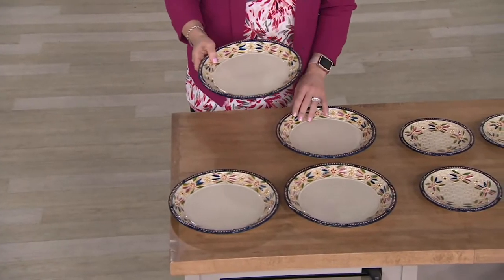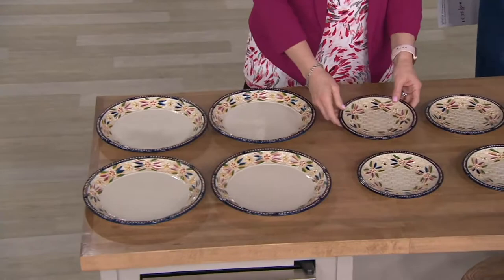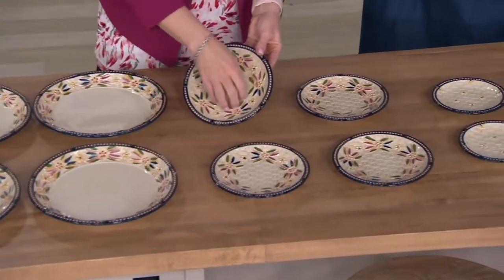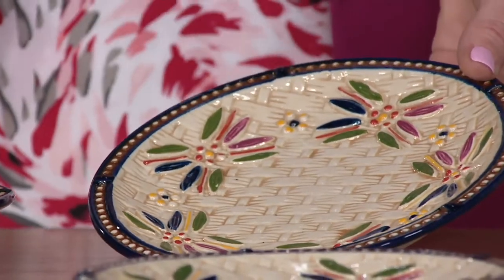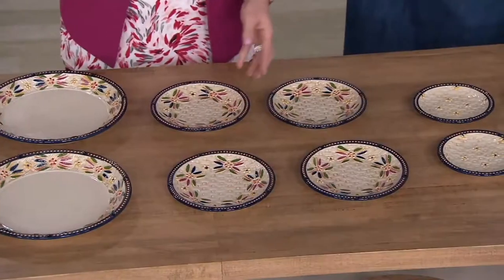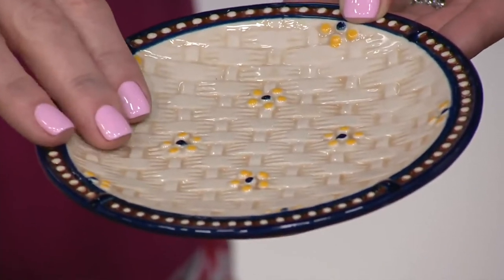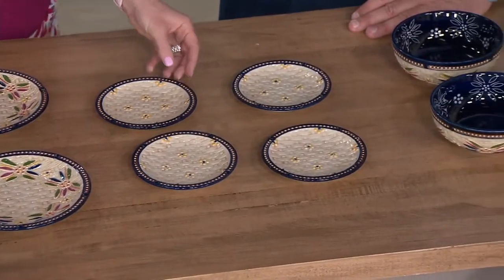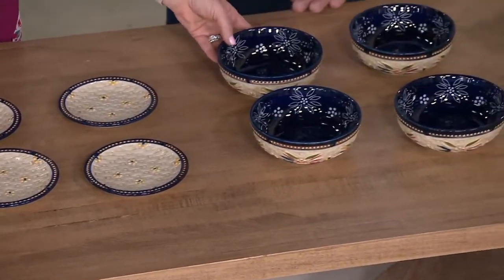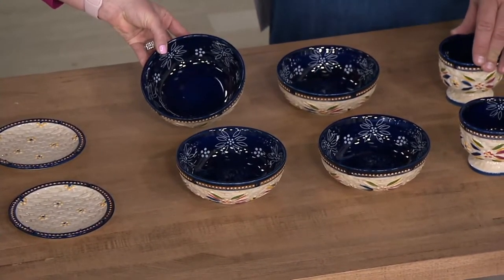You're going to receive four of your 10-inch dinner plates, four of your 7-inch salad or dessert plates, completely sculptural. So as you start to layer these pieces on top of each other, you're telling a beautiful story. Four of our 5.5-inch bread plates that also have accents and pieces that you see other elements of the pattern. We included four of your 16-ounce soup and cereal bowls. Not only are they hand-painted on the outside, they're hand-painted on the inside as well.